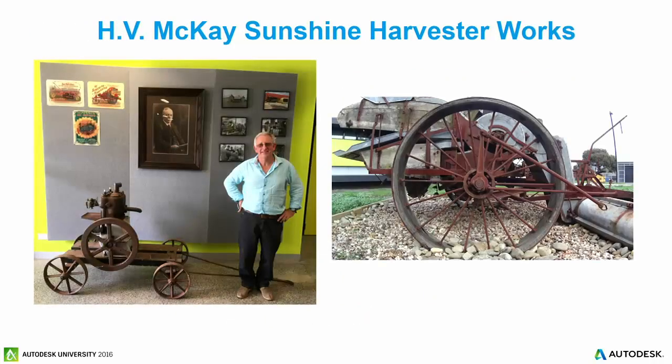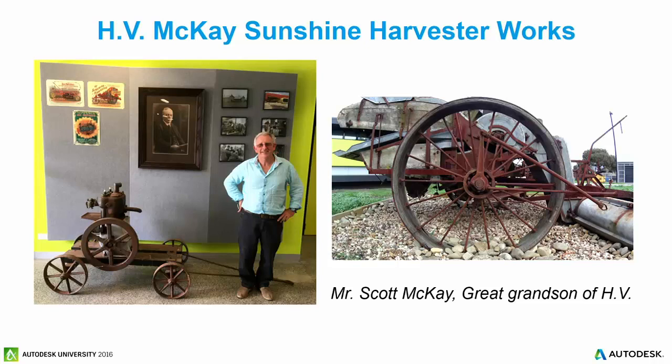Now, the reason I wanted to bring that to you is because where Sunshine was originally H.V. McKay Harvester Works. Roughly in the late 1800s, a gentleman by the name of H.V. McKay, the gentleman in the old picture over there, started the suburb Sunshine, and he created training institutions, churches, that sort of thing for his workers of the Sunshine Harvester Works. He made agricultural equipment that was sold all around the world, such as harvesters, ploughs, stump jumping ploughs. He was the largest manufacturer in Australia at the time.